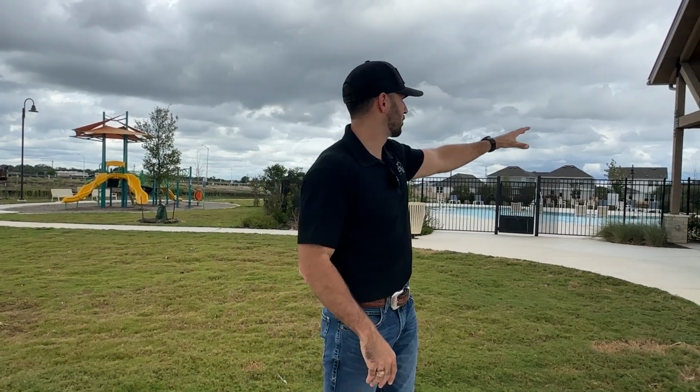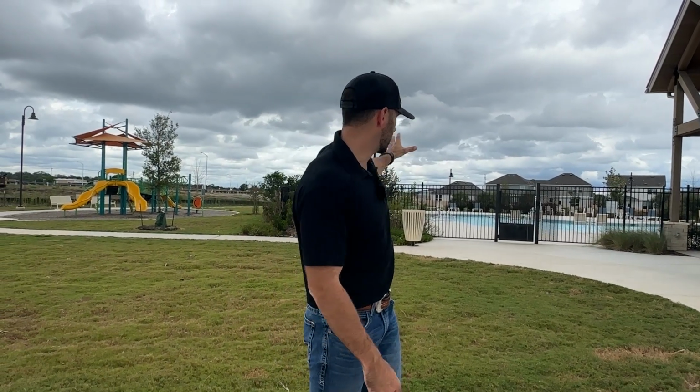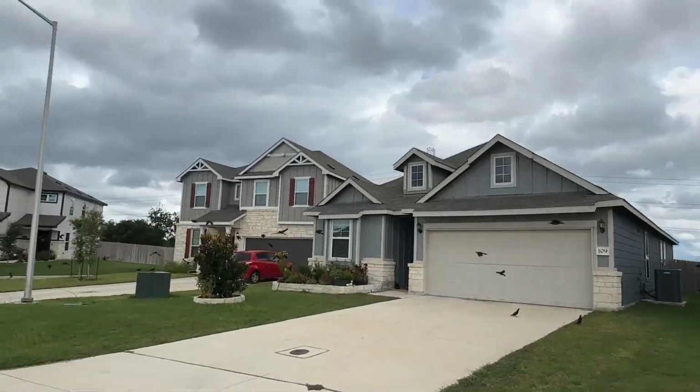I mean, you've got this little pavilion area. You could bring some tables, set it up for a birthday party. You've got a good sized pool. You've got a good playground there. And this is all right within this community. Easy walking distance to all these houses around here. Super nice community, like I said.